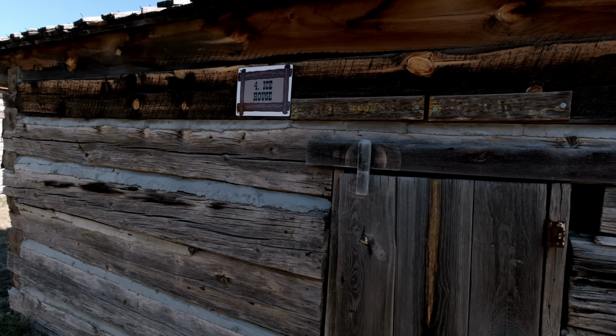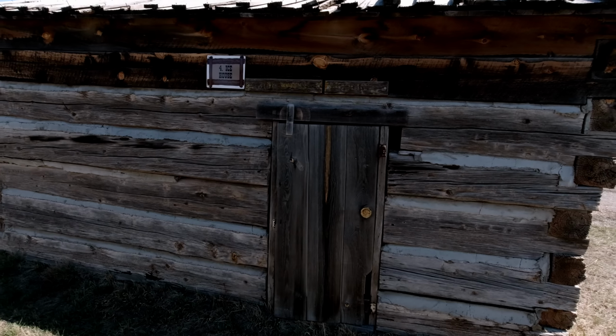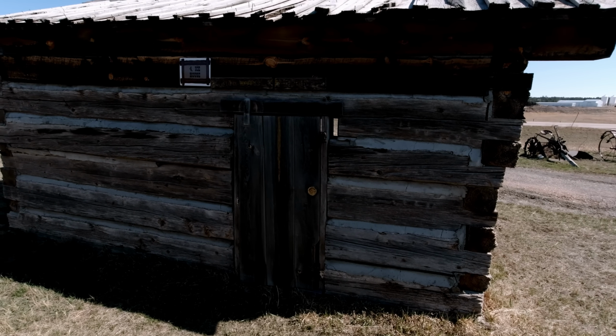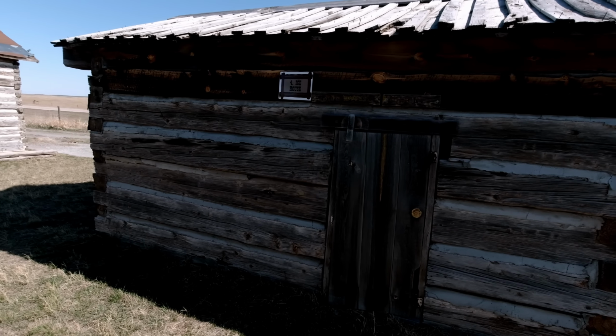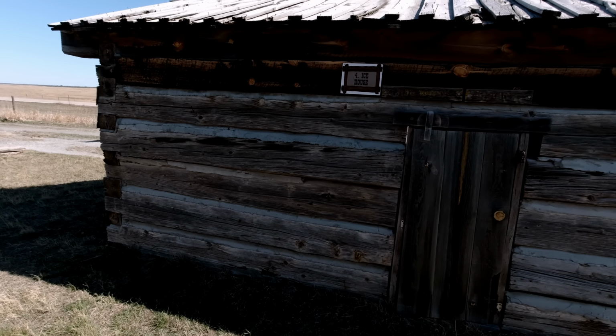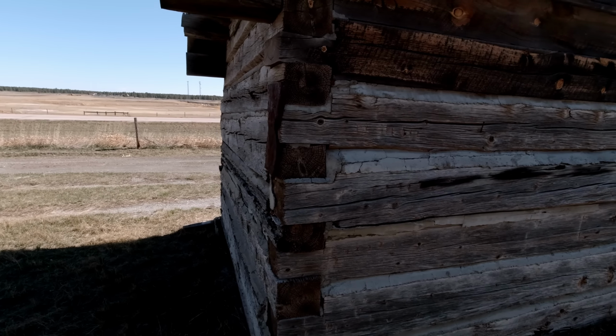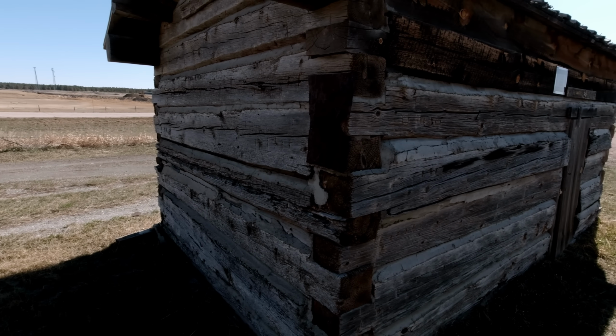This one's an ice house. This would be heavily insulated. Let's see if we can look inside here. Pretty dark. Can't see much. Now I imagine this ice house originally would have been insulated with sawdust. It would have had an inner wall, and between this outer wall and the inner wall, it would have been filled full of sawdust. They would have cut ice out of the streams or lake in the wintertime and stored it in here to have ice during the summertime.